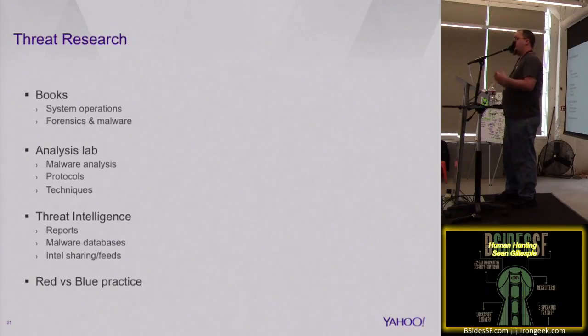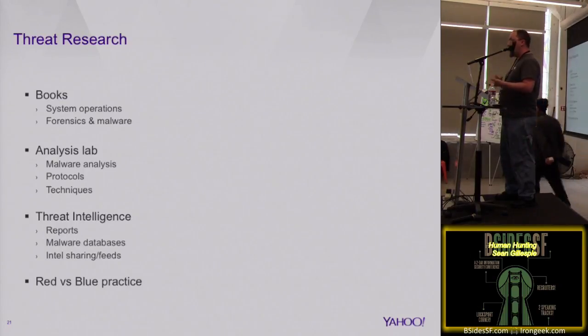Threat research. Again, this goes back to you need to know what kinds of things to look for. You are going to have to go to the books. You're going to have to go read Sysinternals. You're going to have to go read, I believe, the Apple Core. It's the Mac book that's kind of similar. You need to understand what the OS level and what these systems are doing. Read the forensics books, read the malware books, understand what types of things can happen, and that's also going to help you predict what the next move is going to be.